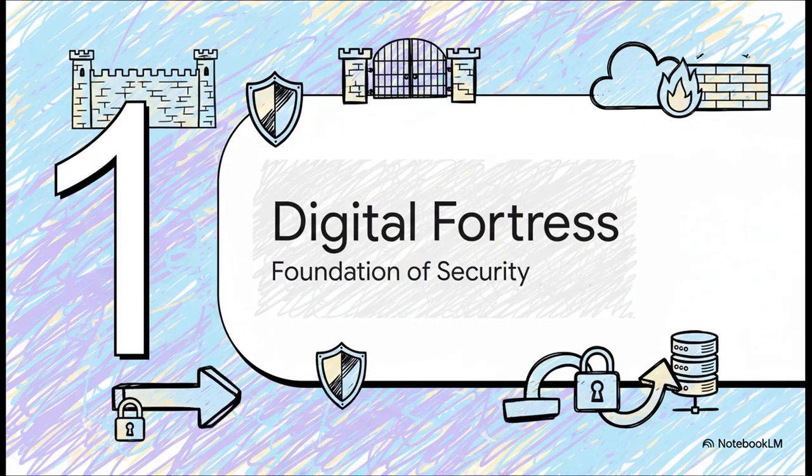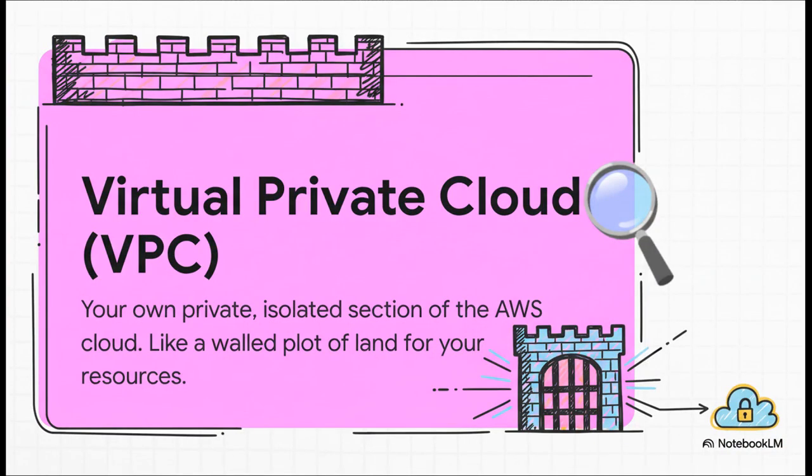So let's start building. The very first thing we need to do, the most critical step, is to build the outer walls of our digital fortress. This is the foundation that's going to separate our private world from the chaos of the public internet. And that foundation has a name, the Virtual Private Cloud, or VPC. Just think of it like this. You get your own private, completely isolated piece of the AWS cloud. It's like your own plot of land, and the first thing you do is put a giant, impenetrable wall around it. Nothing gets in, nothing gets out, unless you say so. This is square one for cloud security.